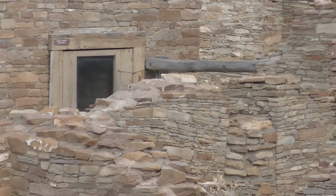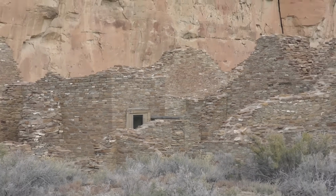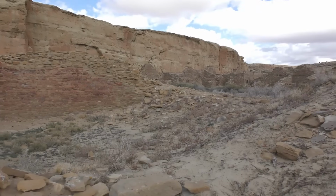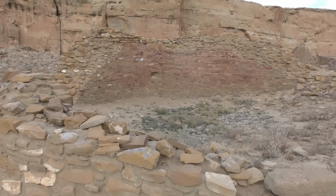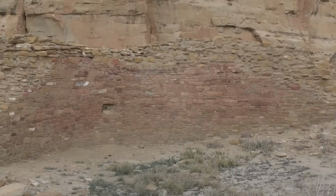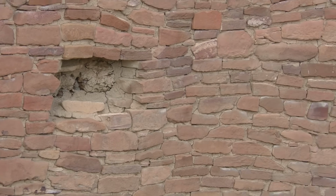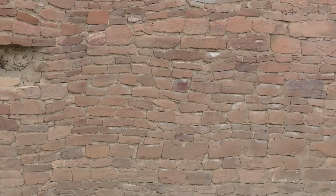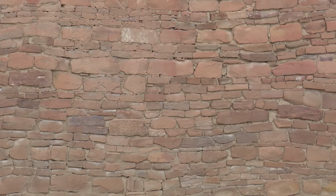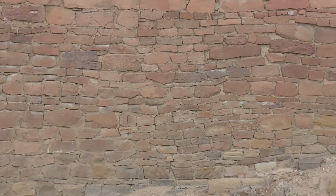I'm gonna go over there and investigate part of that section here. Pretty fantastic. Still a different angle here. This is a kiva, and you can kind of get to see some of the types of stonework going on in here. And there's a niche, original. This is the later style called McElmo, I think, which is the latest style, the last phase.